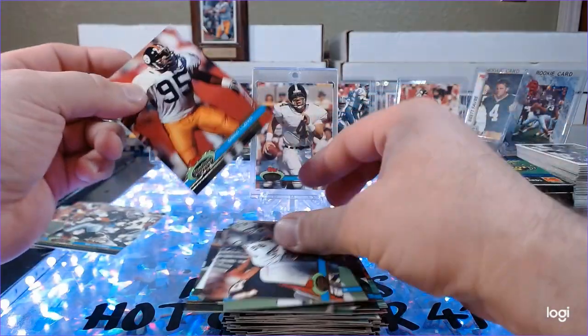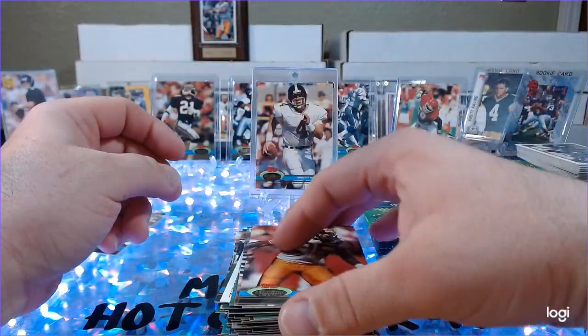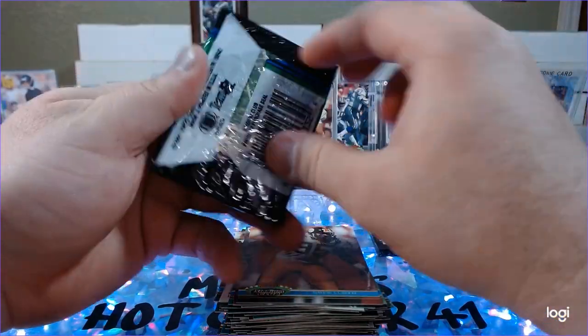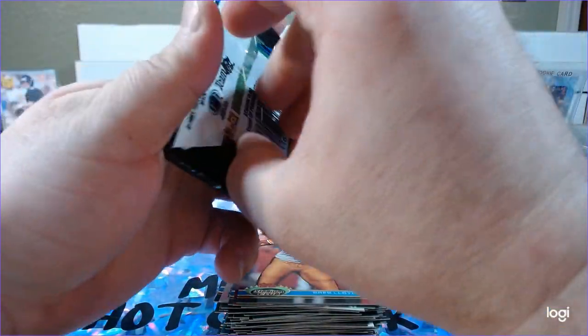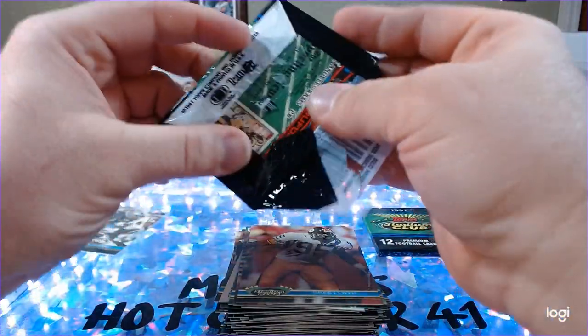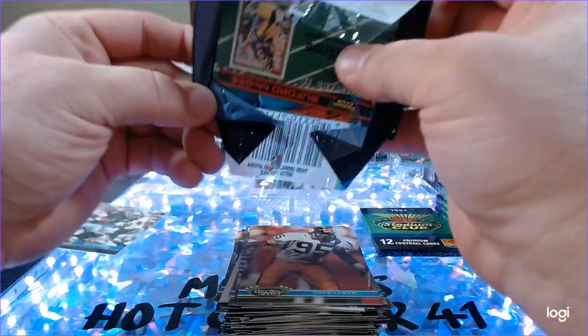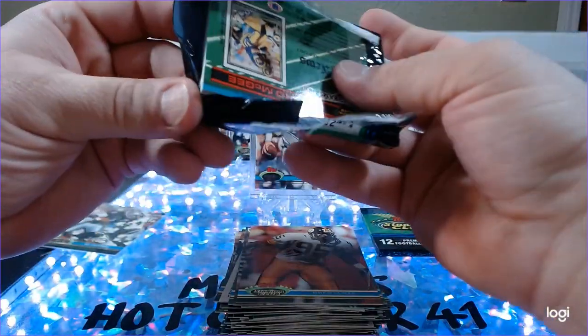Cortez Kennedy and Greg Lloyd. Greg Lloyd teamed up with the late Kevin Greene. He had a heck of a combo there. Kevin Greene was awesome. Another guy that we lost recently.